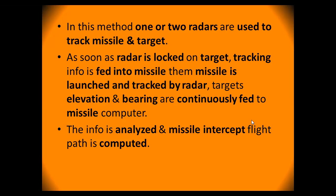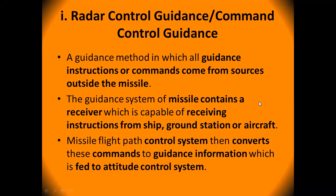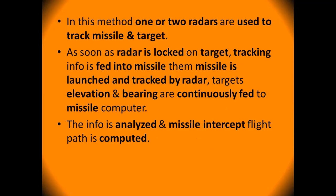This is how radar control guidance, or command control guidance, happens. The only thing is your missile has a receiver. On the ground, you're sitting with two radars, one tracking your enemy missile and one tracking your friendly missile, and you have a computer that compares the locations of both your missile and the enemy missile and computes a particular maneuver. If you do that maneuver from the ground, you will eventually hit the enemy missile, collide with it, and complete the mission.